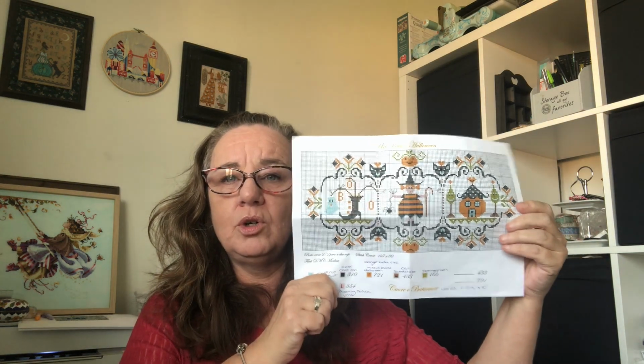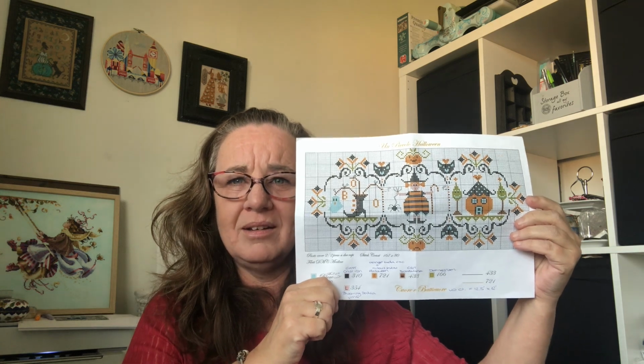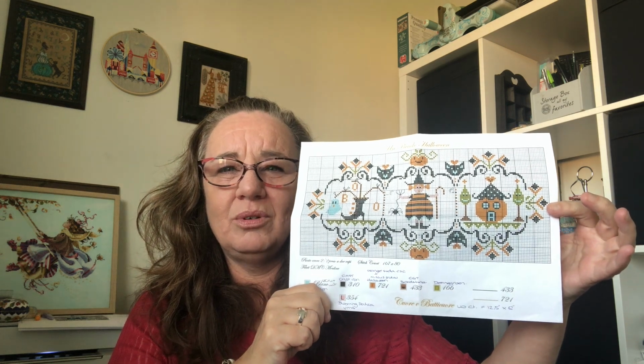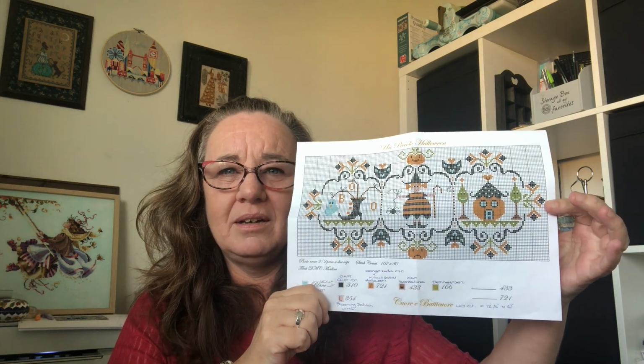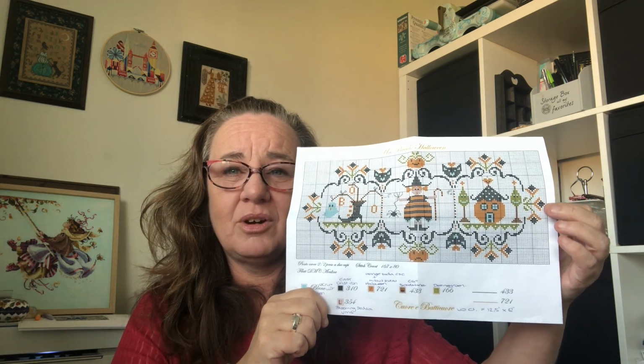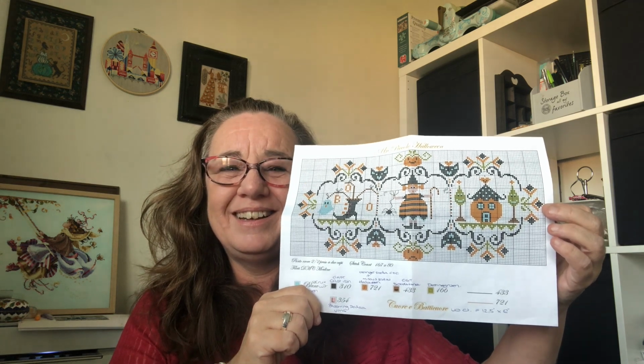The first one, I don't have a cover picture. It's a freebie from Cuore e Batik Cuore. Very hard to pronounce. And this is called Un Piccolo Halloween. And I want to turn this into a drum, which I never did. So wish me luck. Yeah, you can find this on their blog. It's still there. Let me show you.